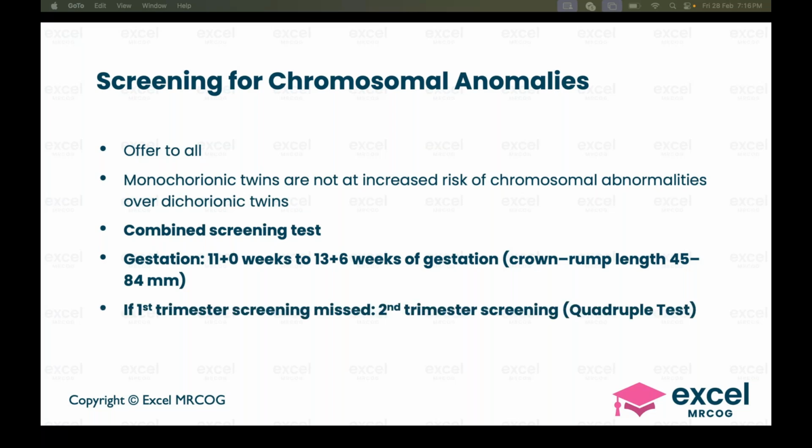Then, if she misses the first trimester screening, second trimester quadruple test is offered. Just like in singleton, if she misses the first trimester, you go to quadruple. If she is more than 84 millimeter, you go to quadruple. But what was the other criteria for quadruple testing in singleton? Anybody remembers? If CRL is more than 84, what next would you do? Head circumference. Yes, and what should be the head circumference for you to offer quadruple testing? 102 mm. 101 to 172 mm. Okay, that is the range in which you can offer the quadruple test. I'm glad that you remembered this.